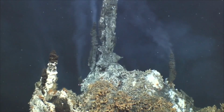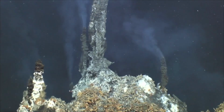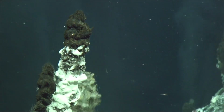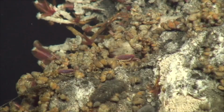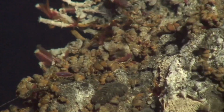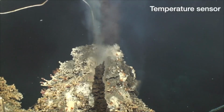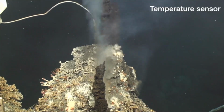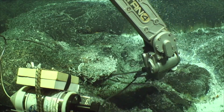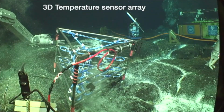At the bottom, the cabled array gives us insight into active underwater volcanoes like Axial Seamount and shows us the diversity of life in these extreme environments, in addition to monitoring earthquake activity and other geologic processes. Temperature probes have helped us learn that hydrothermal vent fluid reaches upwards of 300 degrees Celsius, shedding light on the adaptations necessary for life to thrive in these extreme conditions.